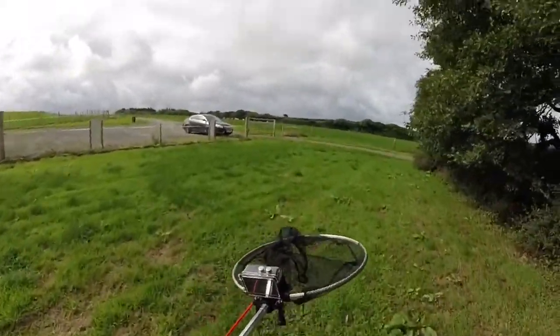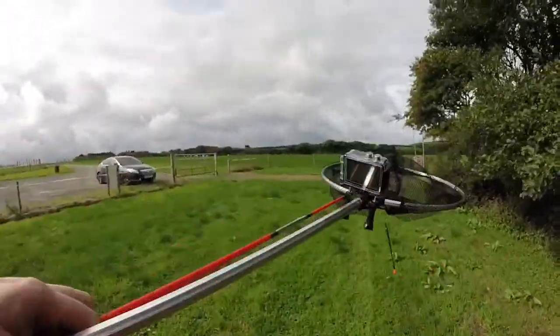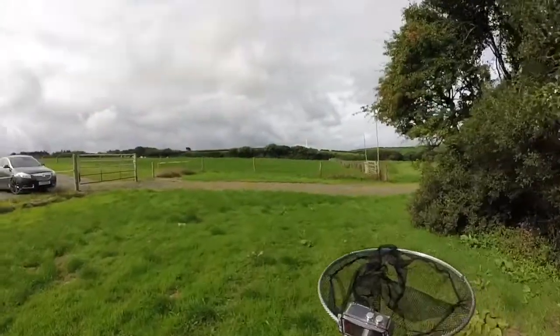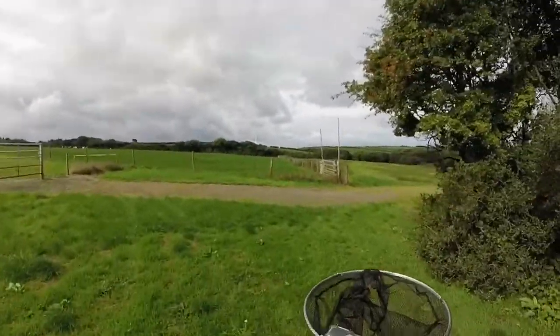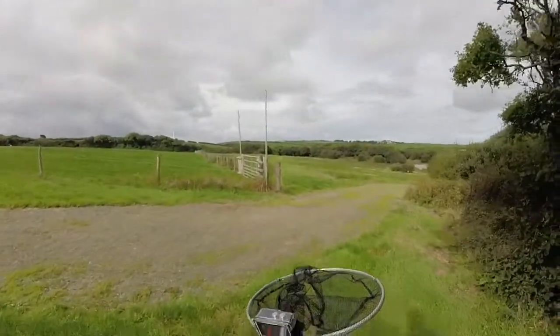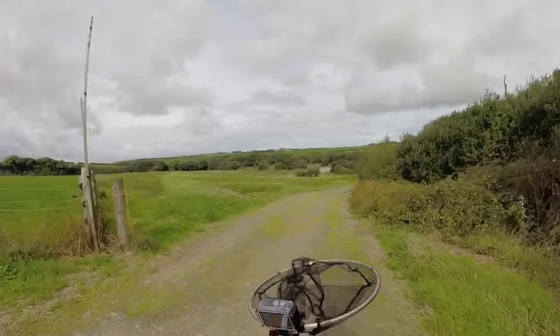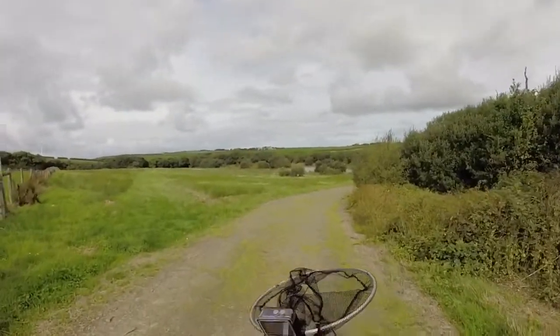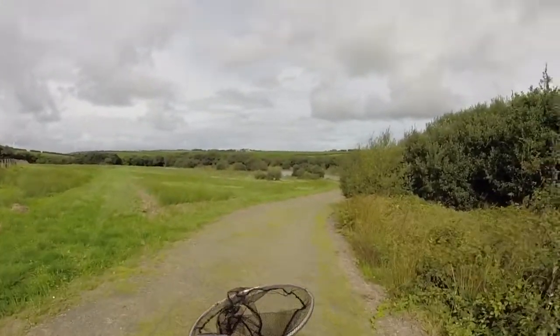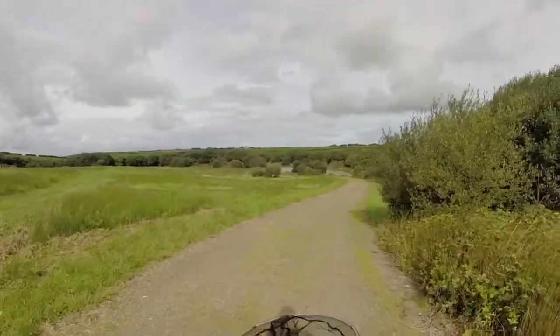Alright guys, so we're going to go around now to Willows. I've got my under a tenner set up here, and we're just going to go down to the lake I have fished before on the complex, which is Willows. It's about an acre, well maybe two, and yeah, it's always done well for me down here.